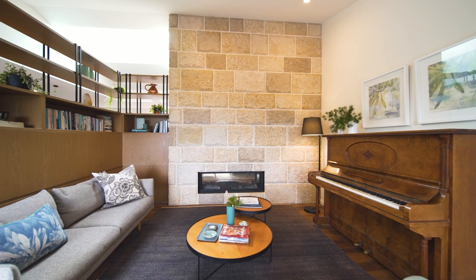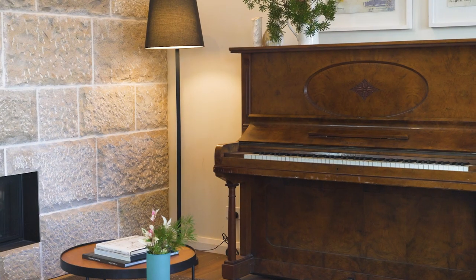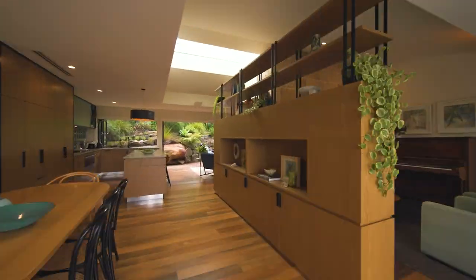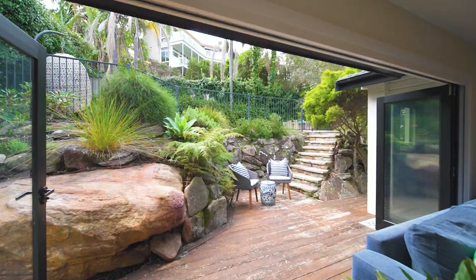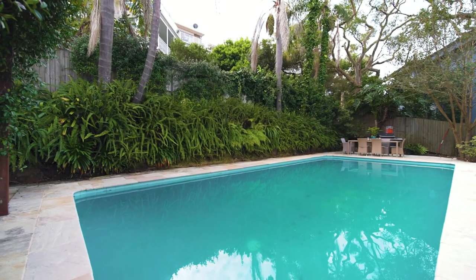A stunning sandstone wall houses a two-way fireplace, creating cozy and intimate living spaces, and American oak floors stretch throughout. The light-filled family room opens to a sunny courtyard, sparkling pool and barbecue area.